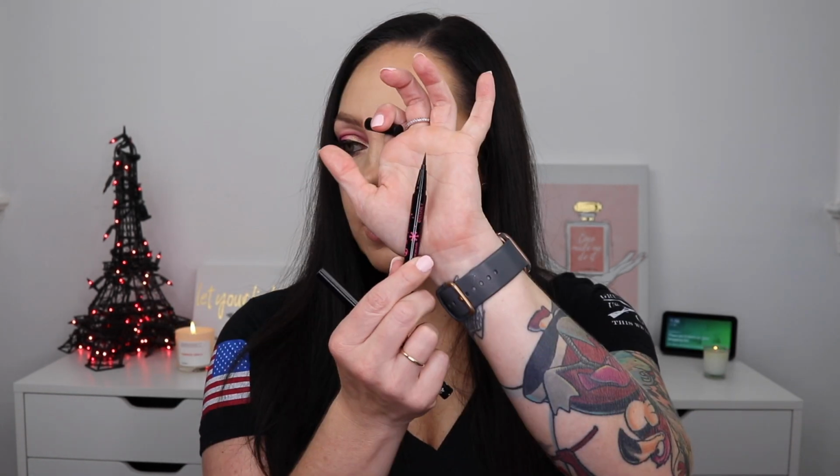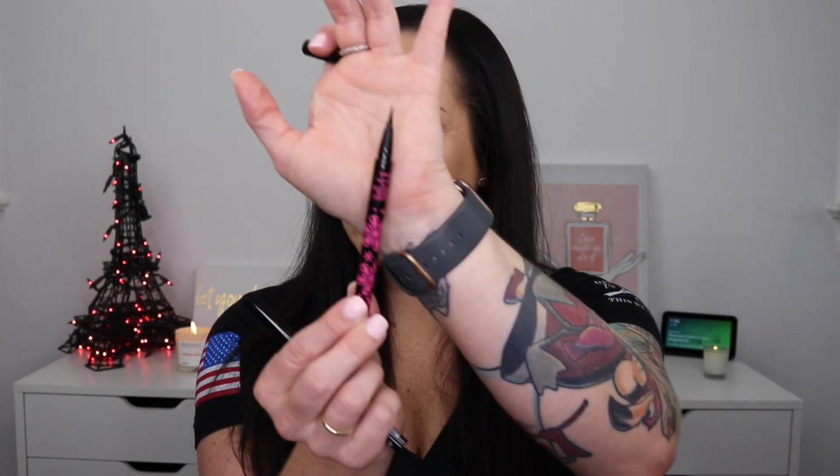Now, I did also forget that there were two liquid eyeliners. There was this one in black, which is what I used. And I love ColourPop liquid eyeliners. I think they are some of the best. They're super affordable. And you guys, I love the tip on these because I can get a really nice angle on my eyeliner. And then there's also one in white. So I did go ahead and swatch those.